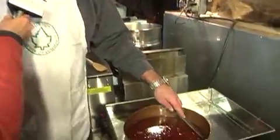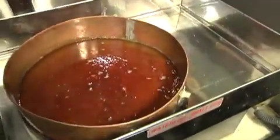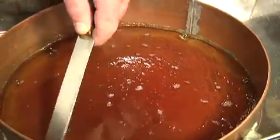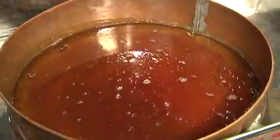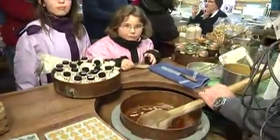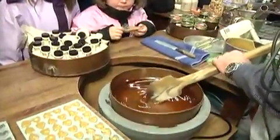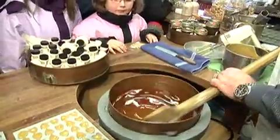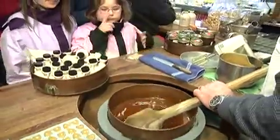The only thing I'm doing right now is I'm just going to warm it up enough just to pull it off the sides of the pan so I can stir it on the paddle wheel over there. So it's going to be about, probably about 2 minutes, and I'll be ready to go. And I'll make some wonderful cream candy. Now you can see the consistency of this now that I'm getting started. You can take a look at it, see the color. Looks just like syrup, doesn't it?